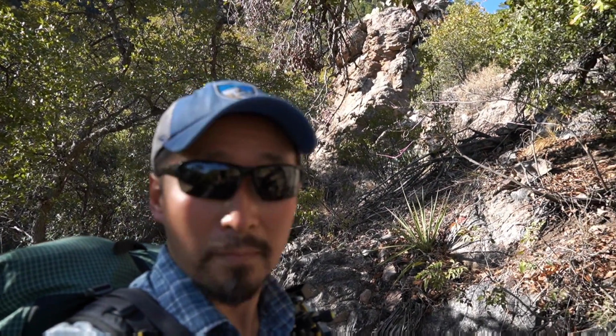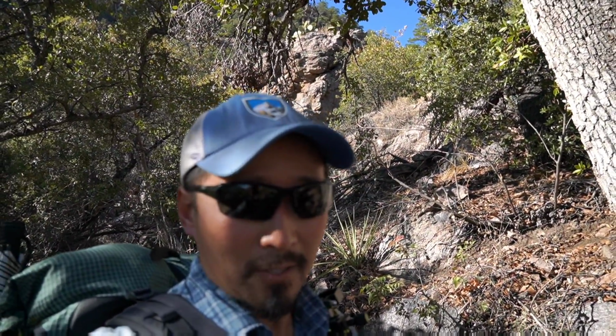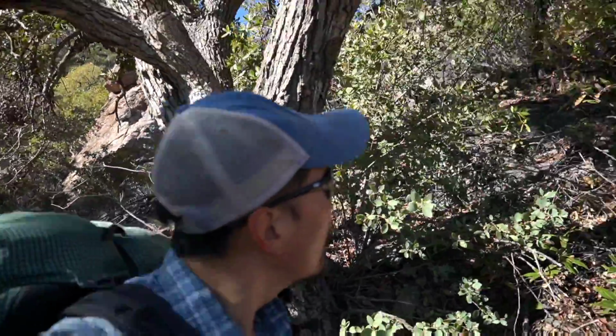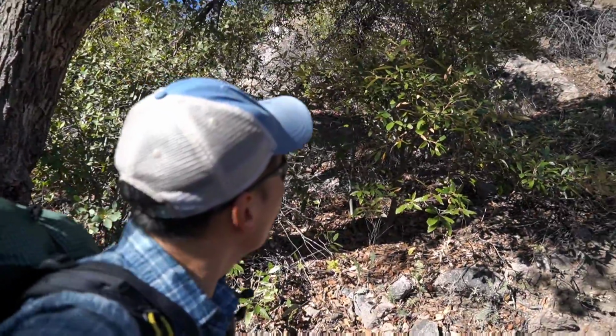I have the stereo mic on the camera now, so I'm hoping we can start picking up stereo sounds because I love ambient nature sounds. So on this hike I'm hoping to record a lot of stereo sounds so you can enjoy it just as much. He's up there somewhere.